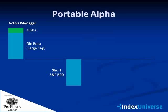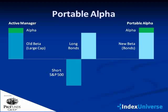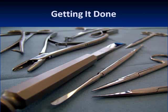Now, once you've shorted that S&P 500, you can turn around and invest the proceeds. So you can go get long the bonds that you necessarily want to be in. And the end result is that you've created essentially a synthetic portfolio. You've ported the alpha from the active manager onto new beta, the bond market returns that you really wanted as the core of the portfolio. And that's how you get the name, portable alpha.